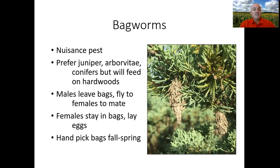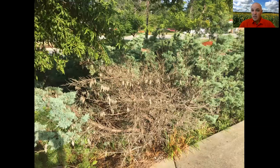To get rid of these, honestly, the easiest thing to do is just pick the bags off. That's all you gotta do. If you wait till it gets this late though, it's not a lot you can do because they've pretty much killed that arborvitae, right? So if there's a bunch of them there, they will really, really mow down on that stuff. This is at a gas station on the side of the road I stopped at a few years ago. I saw just this one particular plant completely destroyed. There's a few bags on some others too, but this one is where they seem to congregate.